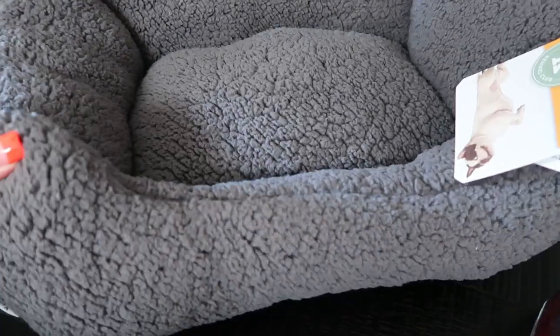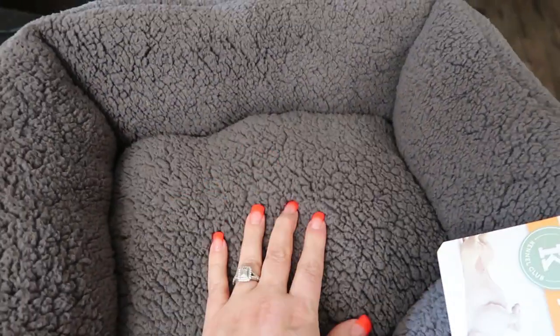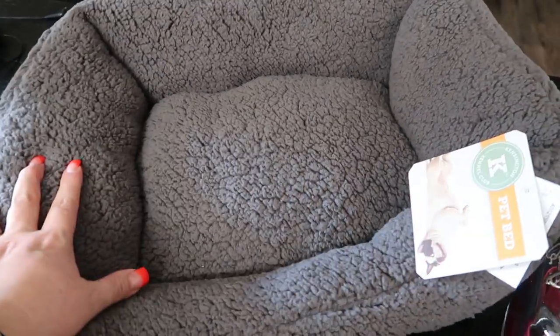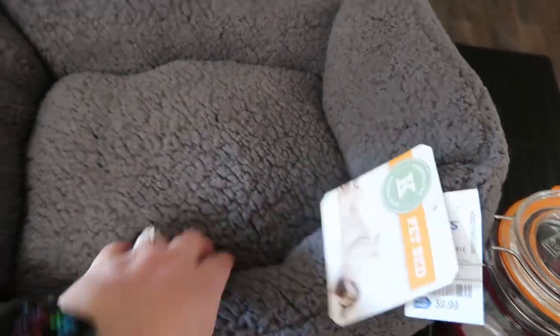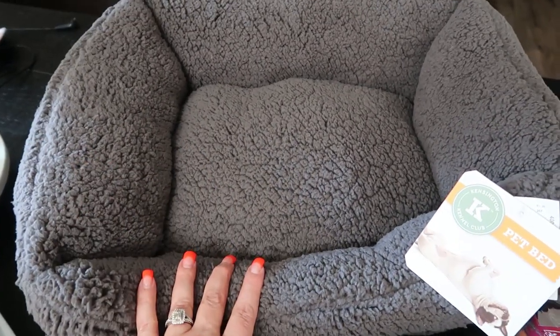Look at this cozy dog bed, you guys. It's so soft. It's Sherpa. I looked at a lot of the dog beds and I wanted one that was poofy, so when Palmer laid on it, he didn't hit the ground, and a lot of them were so thin. $9.99. 10 bucks for this dog bed. Now chances are he will outgrow it, but it was $10.